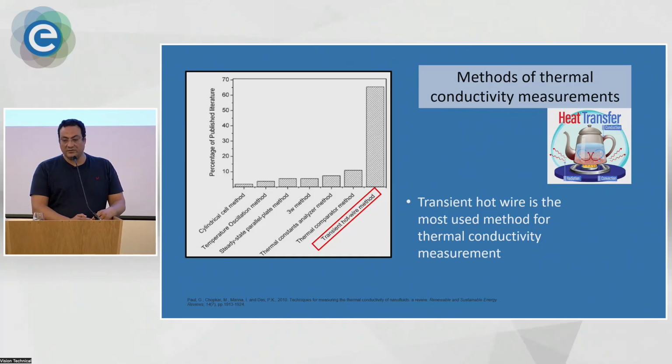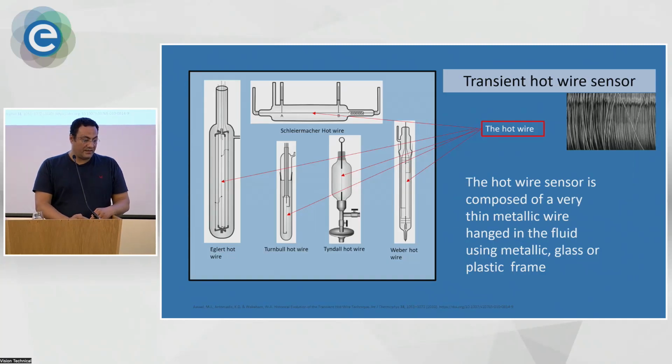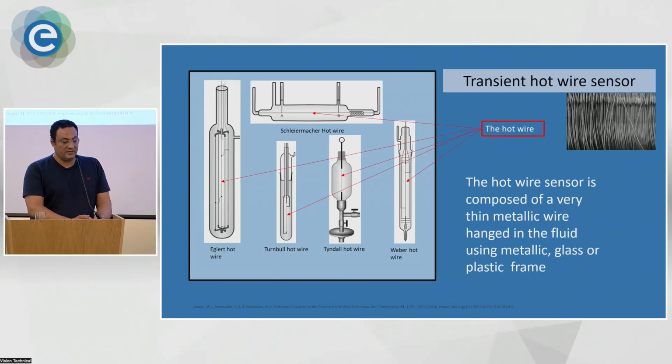So it was important to choose the method for thermal conductivity measurement. The most used method is the transient hot wire method. Most researchers use this method for determining the thermal conductivity of fluids, gases, and even solids. The transient hot wire is a very thin wire, maybe between 25 to 100 microns, hanged inside the fluid.